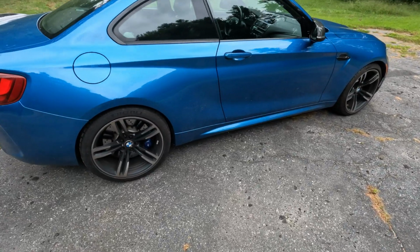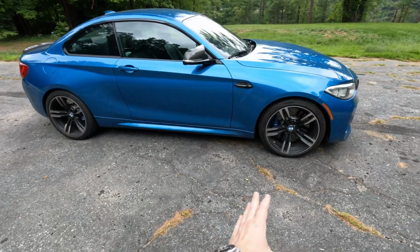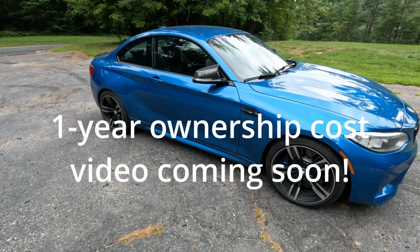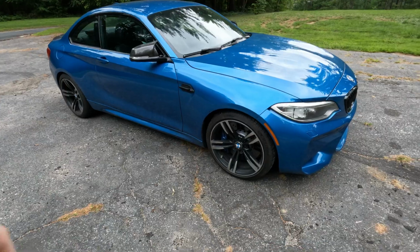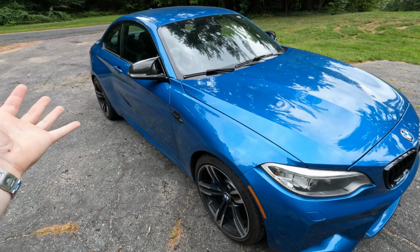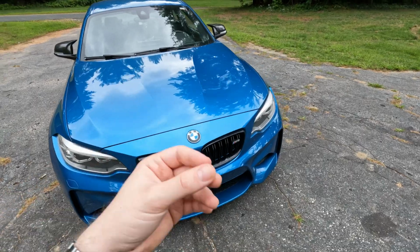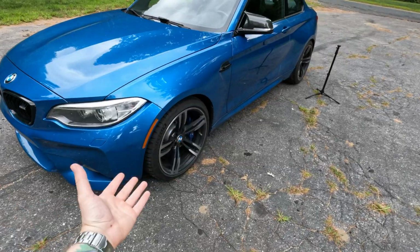Definitely, if you are interested in a first generation M2, they are phenomenal cars. I have had issues with these. I'll make another video talking about that, or you can watch my other videos on them. But as far as general wear aesthetically, it's been pretty good. The car is slowly starting to show its age, and I wanted to share that with you guys so you are aware. If you're in the market for an M2, or if you already have an M2, you know some things to look out for and to check. That's probably going to be it for this video.